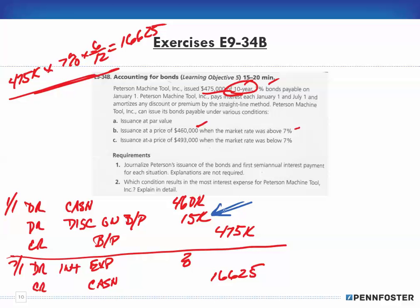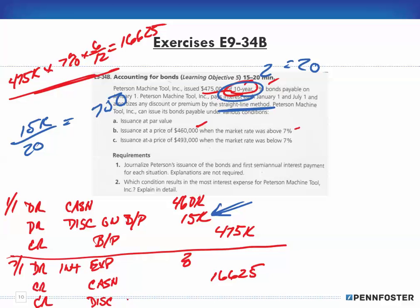That discount on the bond payable we have to amortize. And when we amortize it, it's 15,000 divided by, this is a 10-year period and there are 2 payments per year. That means 20 periods. So since we're doing this straight line, we take the 15,000 divided by 20 and we end up with $750. Okay. So we're going to credit our discount on the bond payable for the $750.